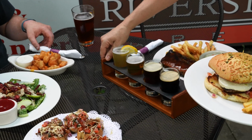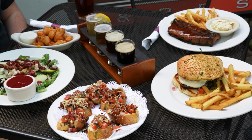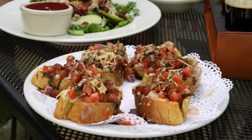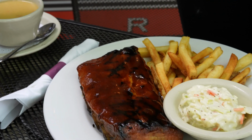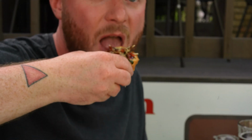We tried a lot of different things at Riverside, like a lot. Bruschetta, cheese curds battered with their own beer, beer cheese soup with their own beer, ribs. The bruschetta was easily the best I've ever had.